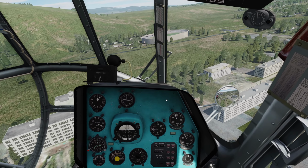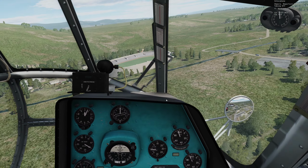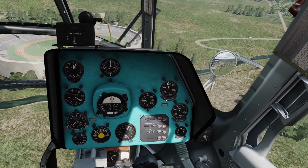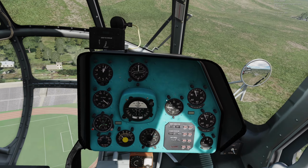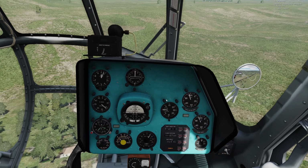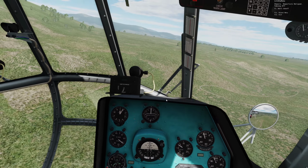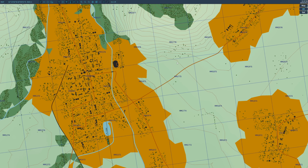So when I pass over the stadium, first of all we can see the Doppler's working. It's got our ground speed and our drift angle. As we pass the stadium, I'm going to use the hose house again to turn it on. So it's now showing 16 on the top drum, 76 on the bottom, corresponding to our location in 1676.